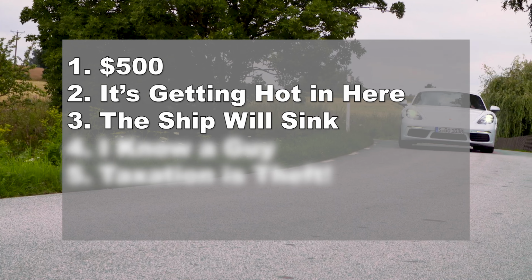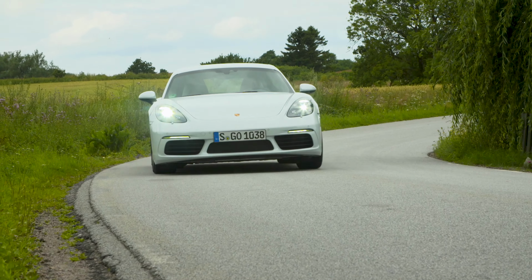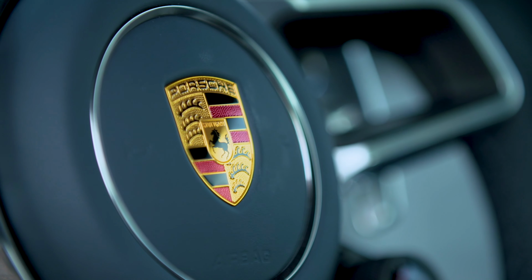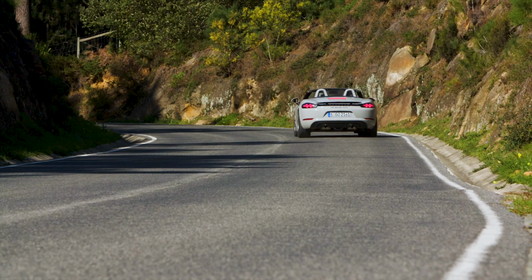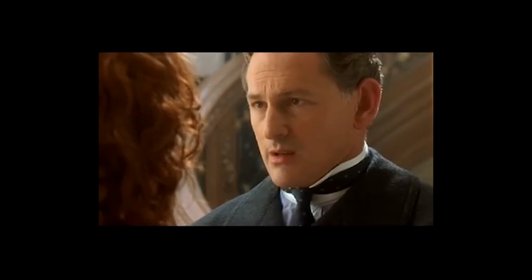You would think that if you have a new 718 Cayman that it would hold together well. However, for a number of 718 Cayman owners, their headliners have had to be replaced due to sagging. A potentially related issue is that some 718 Boxster and Cayman owners have had weather seals fail, resulting in water coming into the car. The ship will sink.